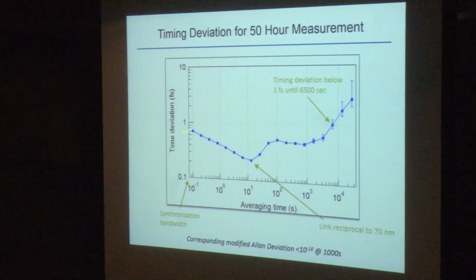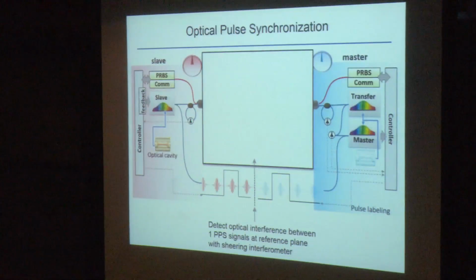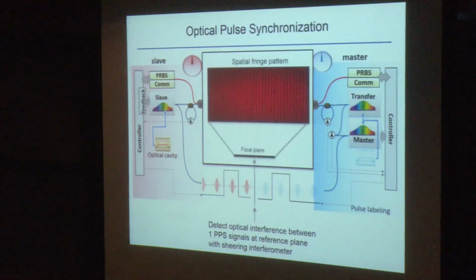It's easy to plot these, but I think it's a little easier to picture what's going on if you think of what we really have as two sites. And again, our clock output is these optical pulses. And what we're saying is even though these are connected only by a 4 kilometer link, we're going to make sure their optical pulses arrive at a reference plane at the same time. And so to show that more physically, we said, let's make the optical pulses interfere spatially by doing a shearing interferometer.